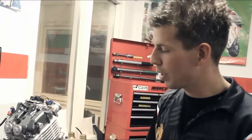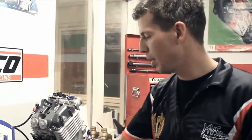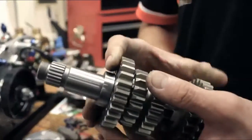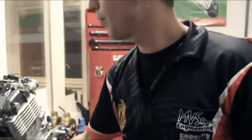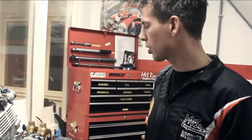Velthuijzen uses a close ratio gearbox. On every track we use a different gearbox, says Velthuijzen, and by doing that we have to rebuild the engine completely.